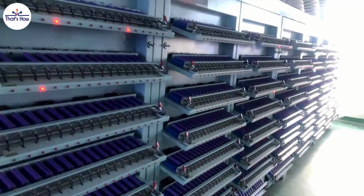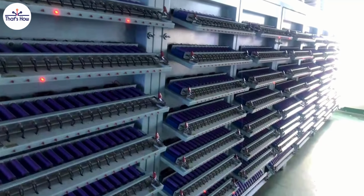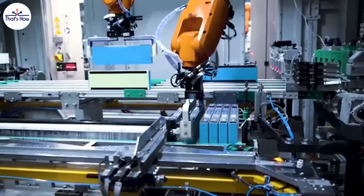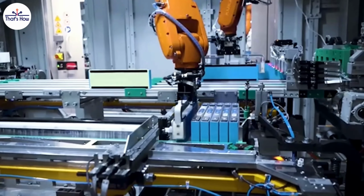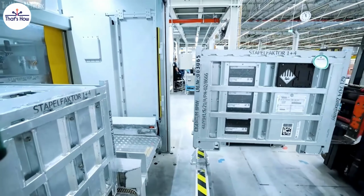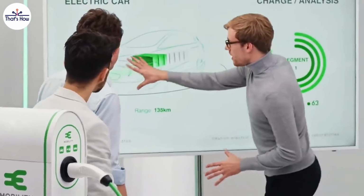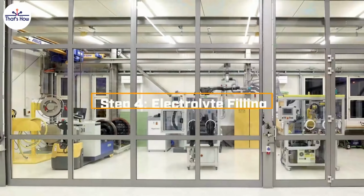Once the assembly is complete, the cells are encased in protective shells. Cylindrical cells are placed in metal canisters, while pouch cells are sealed in flexible, vacuum-sealed pouches. These airtight seals are crucial for keeping moisture and oxygen out, as even a small amount of contamination can affect battery performance and longevity.